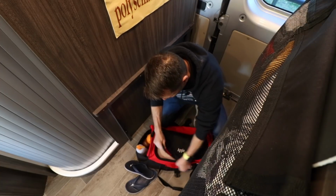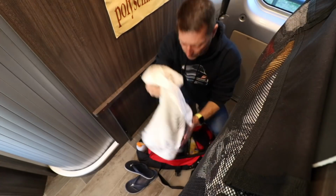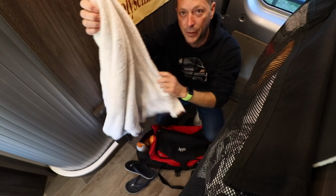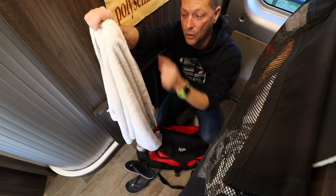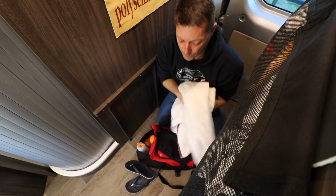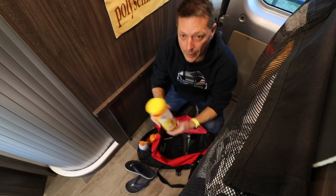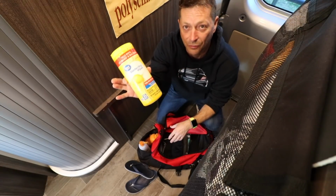Obviously, a high quality towel. This is kind of a lightweight cotton, and this hangs in my bathroom here when I get back, so it dries out between shower sessions. I have kind of the Clorox Disinfecting Wipes.